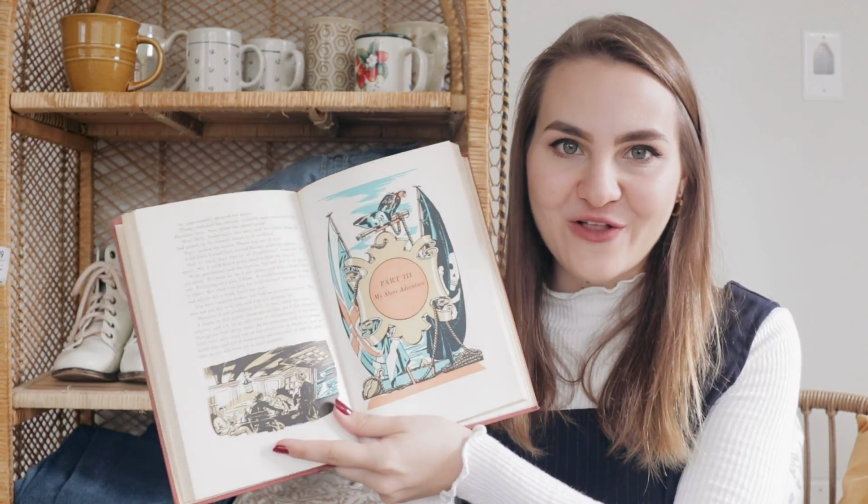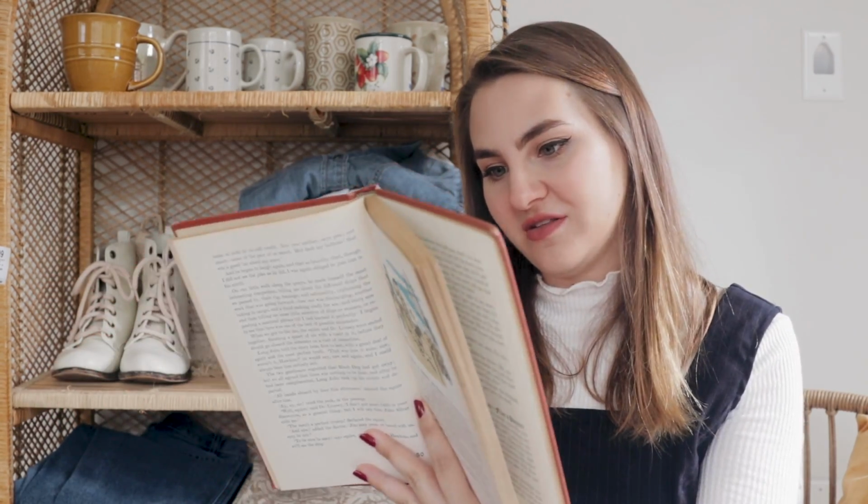how cool are all of the illustrations? And there's kind of a lot of them too, all in the chapters. So beautiful and so cool. I love old books. Then a couple of accessories.